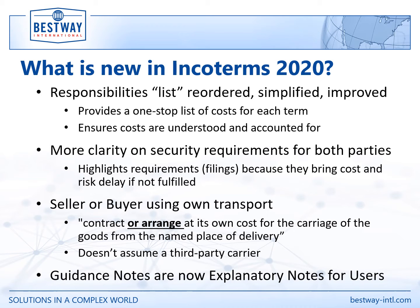The next thing is you're starting to see more clarity on language for the security requirements for both the seller and the buyer. What's going on here, obviously, is the world that we live in has changed quite a bit in the last 20 years. Security filings are a huge part of international transportation and international trade compliance. And what we all know is if they're not done on time or if they're not done properly, you've added the risk of delay and potentially expense to the transactions. So the language you see in this area is primarily oriented towards both parties working together to make sure that the security filings are done in a timely fashion.